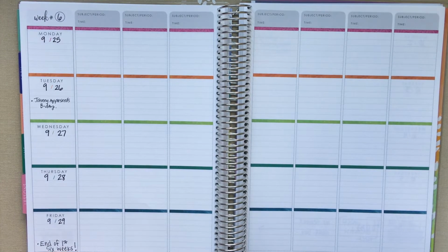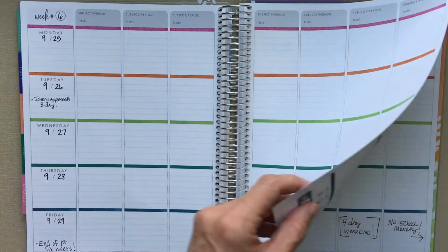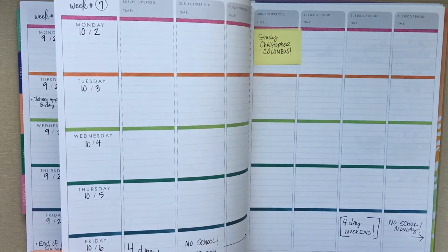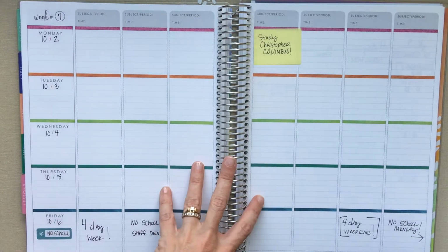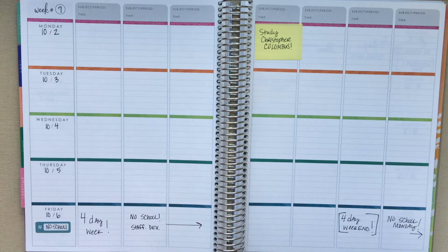And I love to mark when the end of the first 6 weeks is, because the end of every 6 weeks is kind of like celebration day. My older son gets his report cards, and we can just celebrate. We've done 6 more weeks of school.